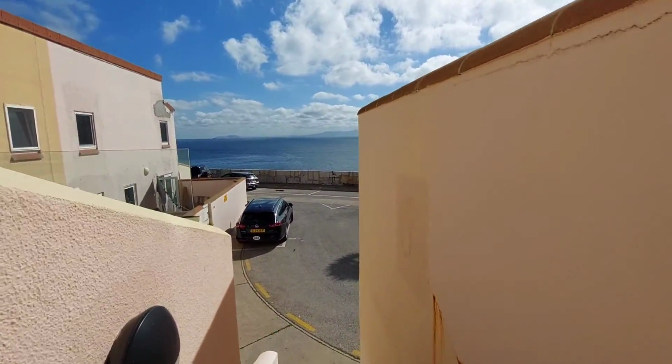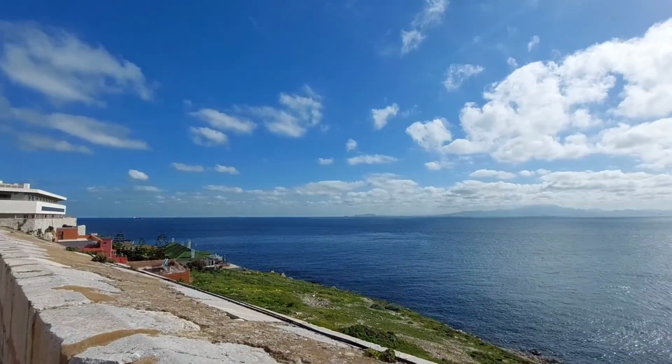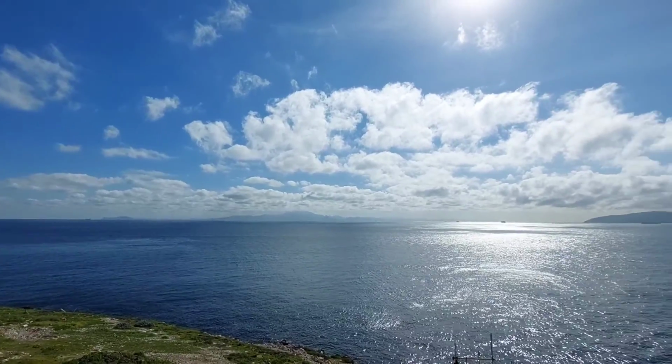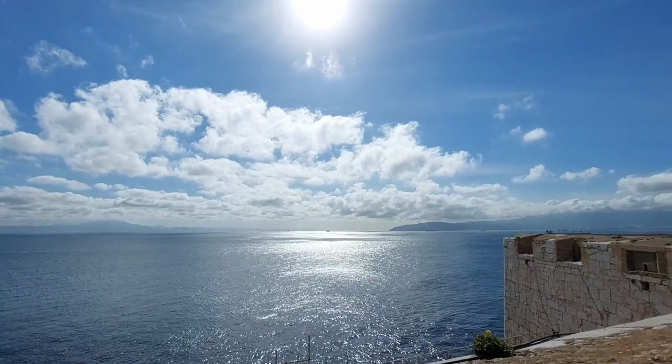So let's go down, have a look at the coastline. What a beautiful view we have across the straits today. We can see Africa pretty clearly, although it is pretty chilly this afternoon. Well, at least we've made our way out of the estate.